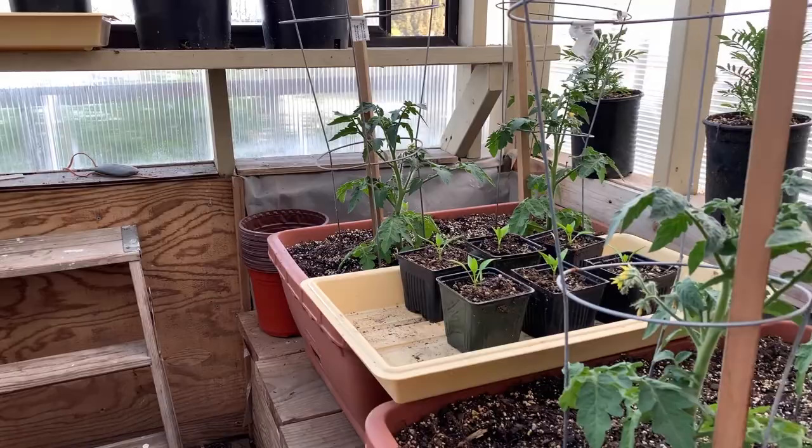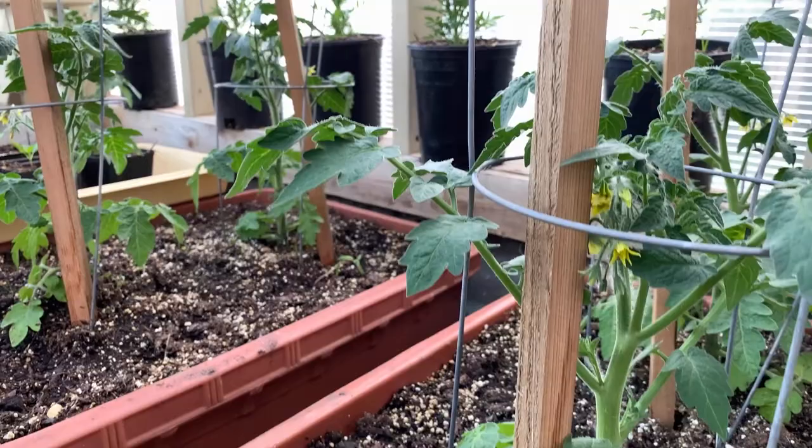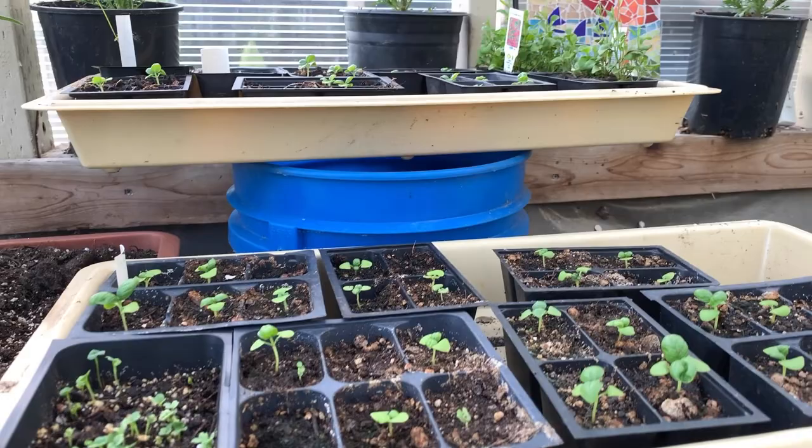One of my favorite varieties of tomatoes is a variety called Czech. And they're really, really stout football players. And we've got some basil seedlings started.